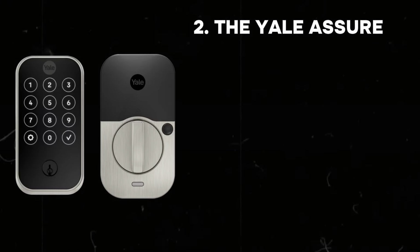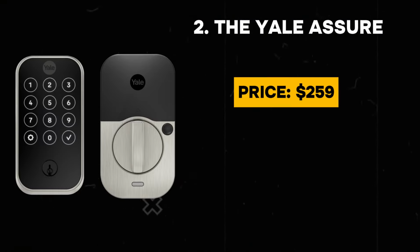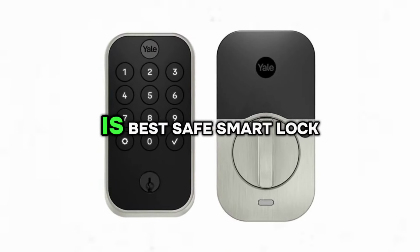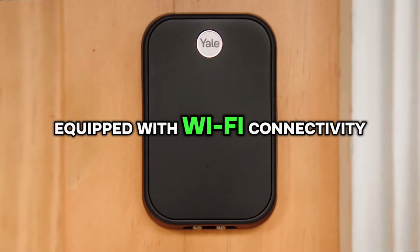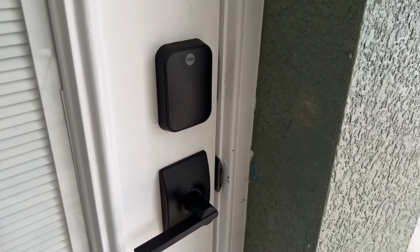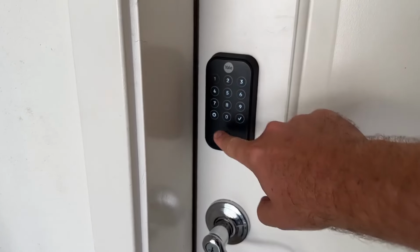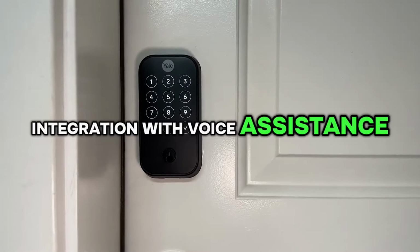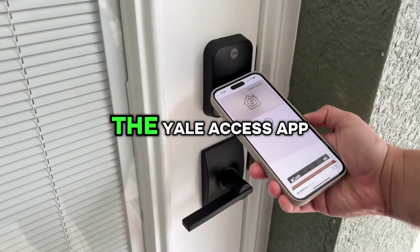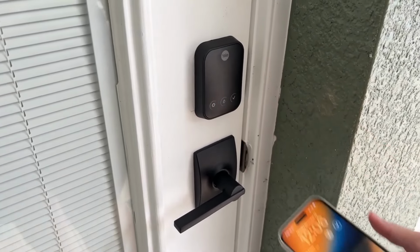2. The Yale Assure. Its price is $259. According to our reviews, it is the best safe smart lock. The Yale Assure Lock 2, equipped with Wi-Fi connectivity, redefines home security and convenience with its array of features. Offering multiple entry options including keypad access, integration with voice assistants, an auto-unlock feature, and the Yale Access app, this intelligent lock ensures flexibility for all household members.